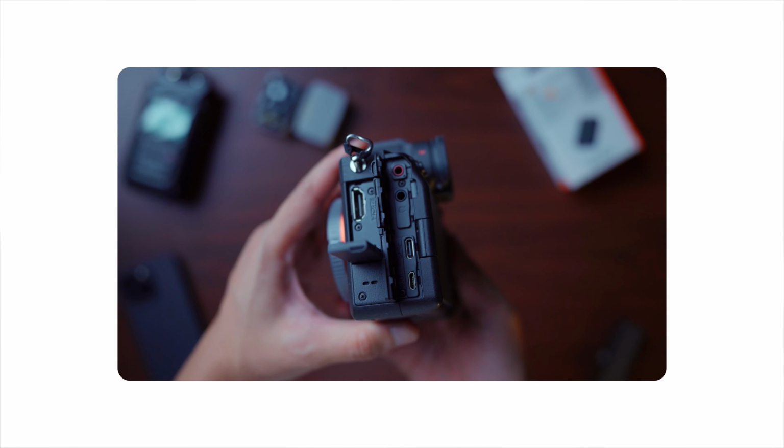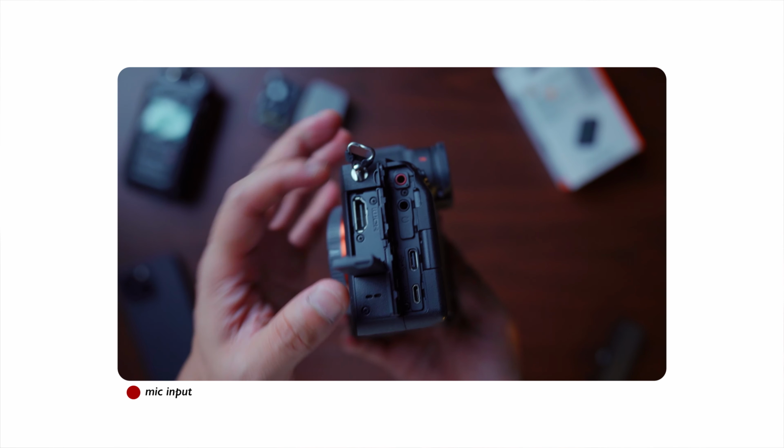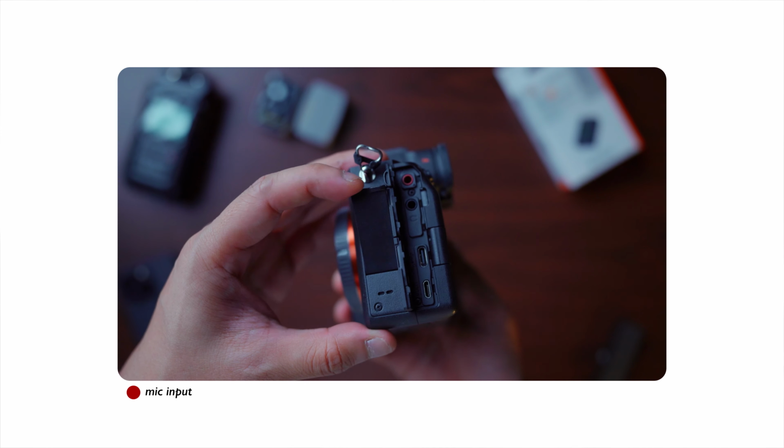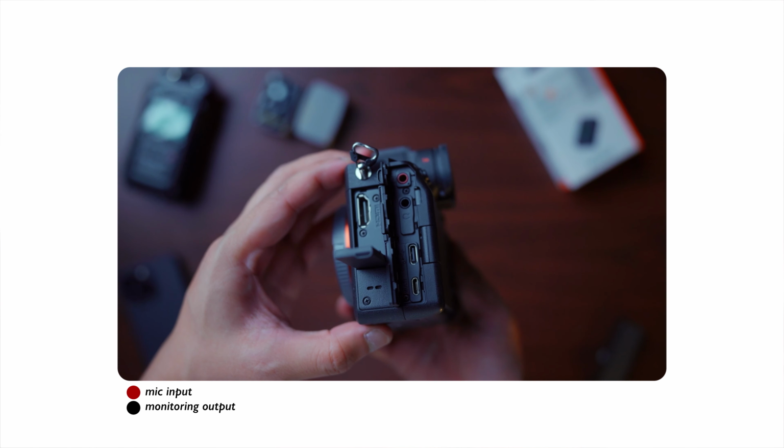Reason number 5. The Sony A7 IV has mic input. Same with having a fully articulating screen, having a mic input is kind of a requirement already. And this camera has it. But wait, there's more. It also has an extra port so you can monitor yourself even while recording. Like, what else can we ask for, right?